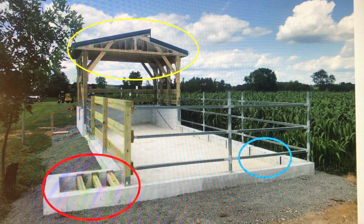So at Ag Progress Days, we actually built a small scaled replica of a typical animal heavy use area protection, we call it, which in this particular case uses concrete. And on the back side of that same photo, you'll see a roof facility, which is actually a waste storage facility used to store solids. So let's take a look at some of the key components in this photo.